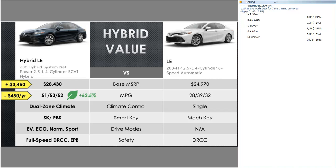So much better performance, but almost the same fuel economy. But in an LE hybrid, you're going to get dual zone climate control, which you don't in the gas version. You'll also get smart key with push button start. Again, you'll get a mechanical key in the gas model. You'll get the different drive modes in your hybrid grades. So EV, Eco, Normal, and Sport. Again, nothing in the gas version.